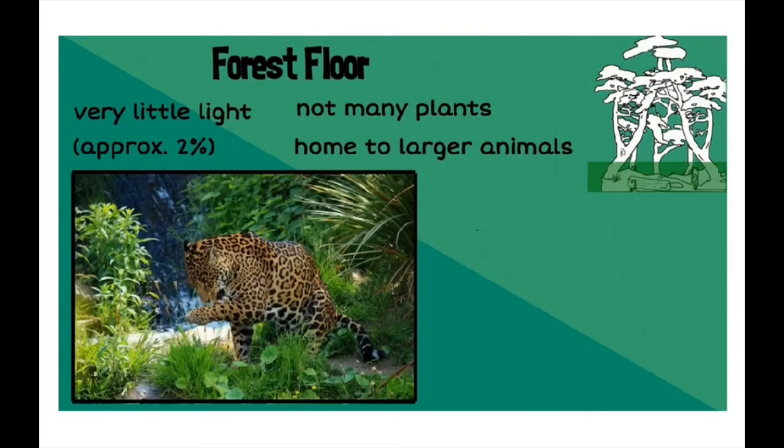On the forest floor, and remember, floor is equivalent or synonymous with ground, there's very, very little light. It's very dark on this level because the understory and the canopy are preventing light, the sunlight, from reaching the forest floor. There's not that many plants as compared to the higher levels. And this is where your larger animals live, like your jaguars, your giant armadillos, and giant anteaters. Those all live here on the forest floor.